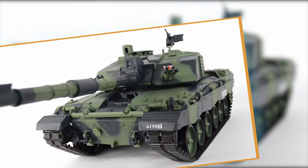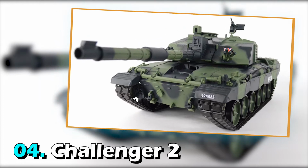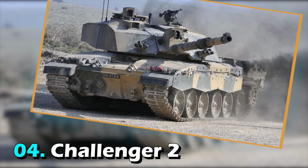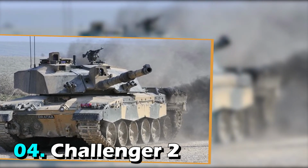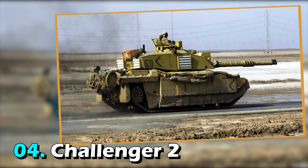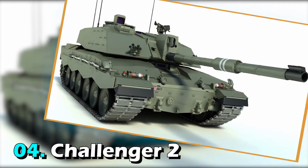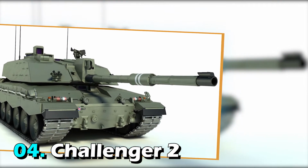Number 4. Challenger 2. Owned and used by the United Kingdom, this battle tank has been in service since 1998. It has been used in many wars, among which a major war is the Iraq War. This tank weighs a little less than 6.5 tons and has a crew capacity of 4 people.